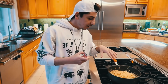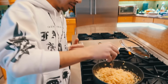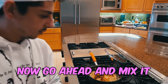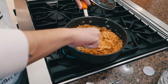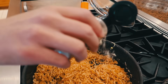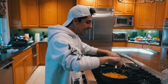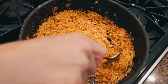Now that your noodles look a little bit cooked with the egg, you're gonna add your powder or flavor. Same thing. Yum. You're gonna add some butter. Now go ahead and mix it. Don't know if we did it right, but that actually looks fire. And of course, for some more flavor, we are gonna add some garlic powder. This just makes everything taste better. It does. And then some paprika. Paprika, paprika. You already know the deal. And then you're gonna mix your custom noodles. You could do chicken, beef, shrimp, whatever flavor you guys like.